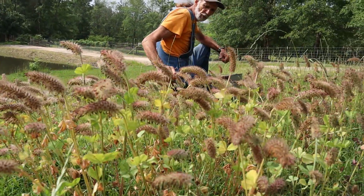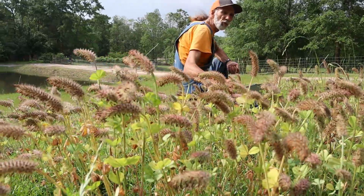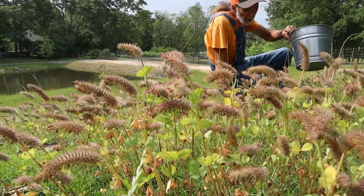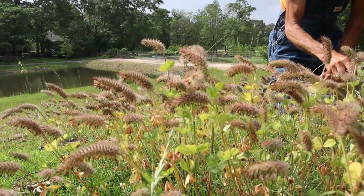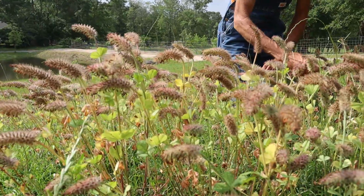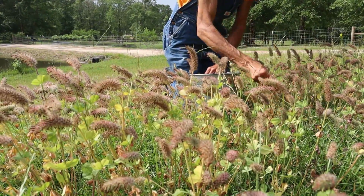Guys, if you're looking for red crimson clover seeds to plant a larger area with, you can go to Hoss Tool Seed Company. They have it in bulk that you can buy by the pound as a cover crop. It makes a fantastic cover crop. And it doesn't take a lot of seeds to go a long way either.